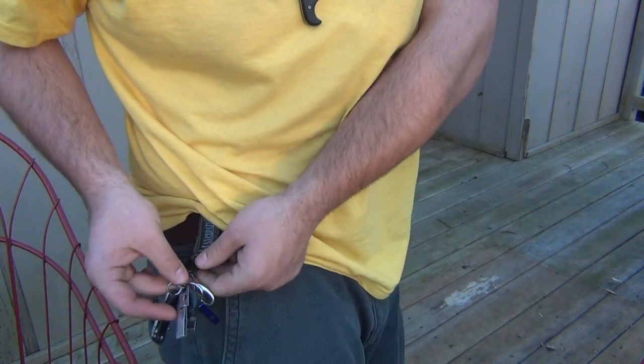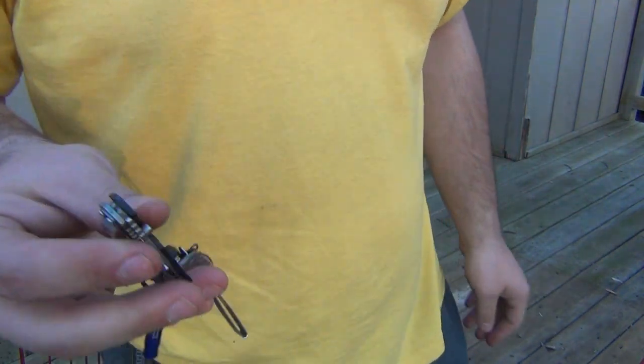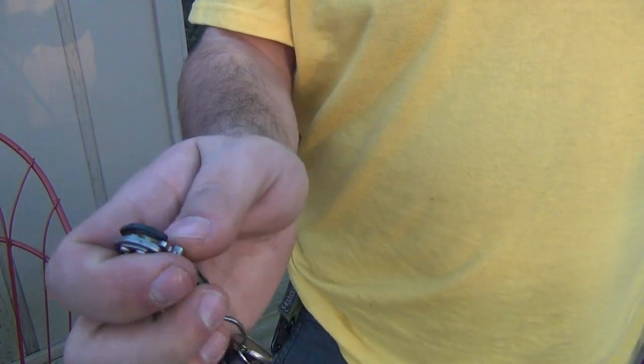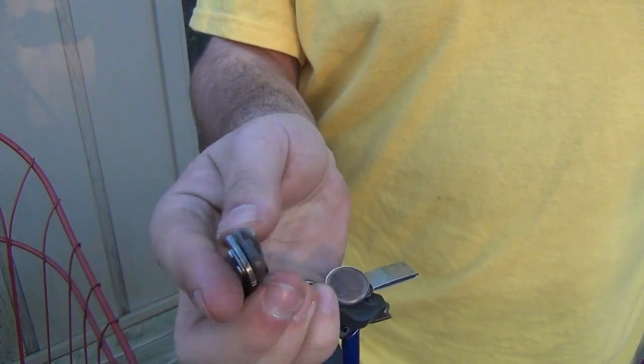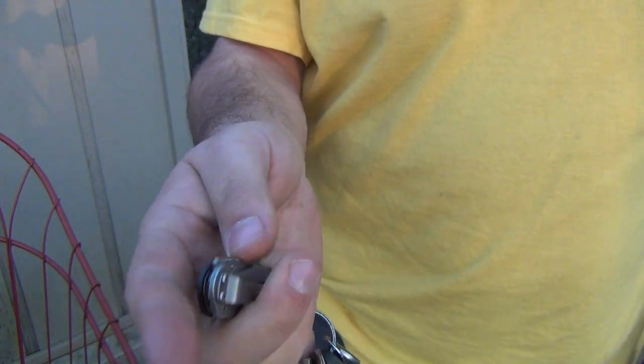And on that hook, I keep a variety of tools. I don't always use these tools. They're just nice to have. Little Boker Keycom, which I love. Had this knife for a very long time. Plenty of use on this little guy. Did a review on that.